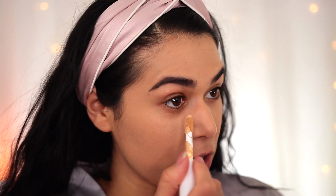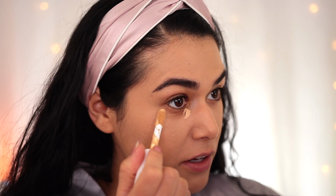I realized that I forgot to do my under eye concealer, so of course I'm gonna be going in with my all-time favorite, the e.l.f. Hydrating Camo Concealer, which is cruelty-free and vegan. So e.l.f. is 100% cruelty-free. They always have been.